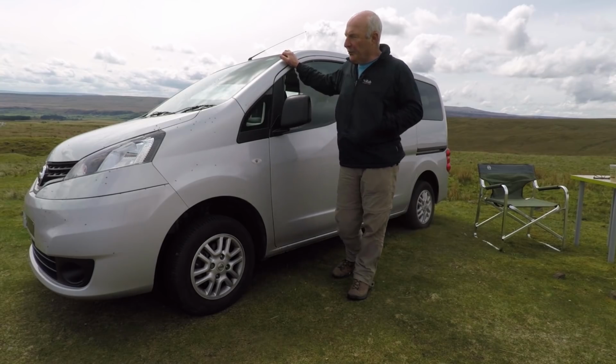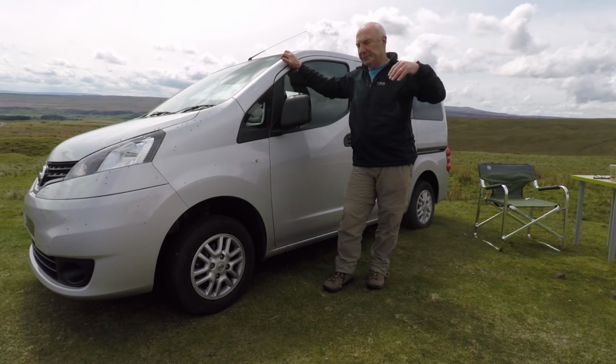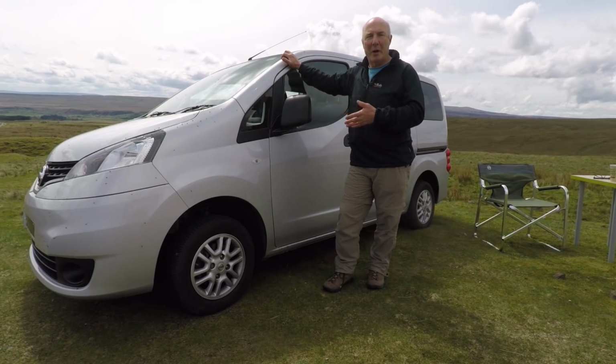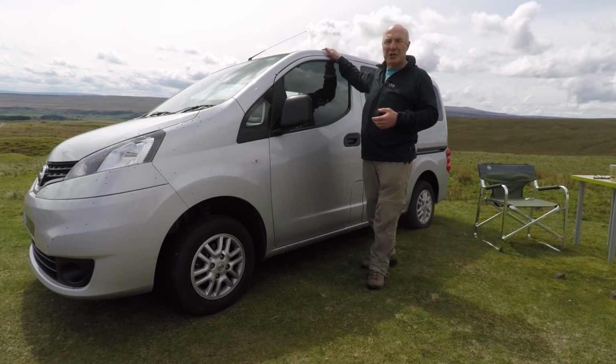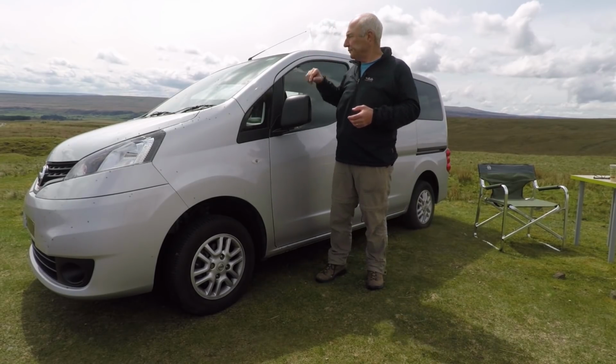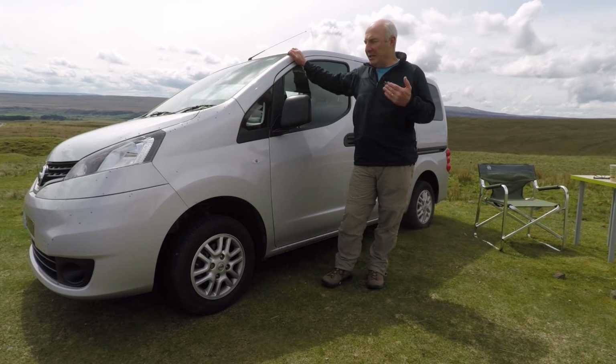But yeah, it's a nice little vehicle, 1500cc, and I find it really comfortable to drive, and you're also quite high up. It's only 4.4 meters long, and it fits easily in a standard supermarket car park. And as you can see, it's not very high, probably just about 6 feet. I was lucky to get it. It had very low mileage and it was just right for my needs.